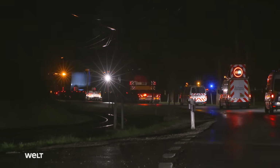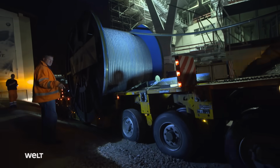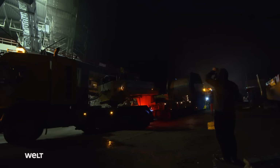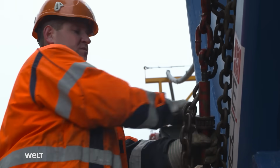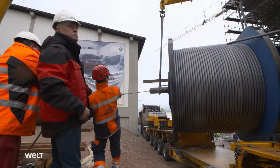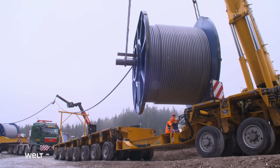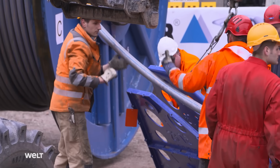Under pouring rain, the convoy winds its way through small towns and across the countryside. The valuable freight reaches Gainau in the middle of the night. The next morning, it's time to unload. That's easier said than done, given the size of the suspension cables. What's special is that it's a very thick and strong cable, 72 millimeters in diameter with a minimum breaking force of nearly 700 tons. Those are quite remarkable statistics.